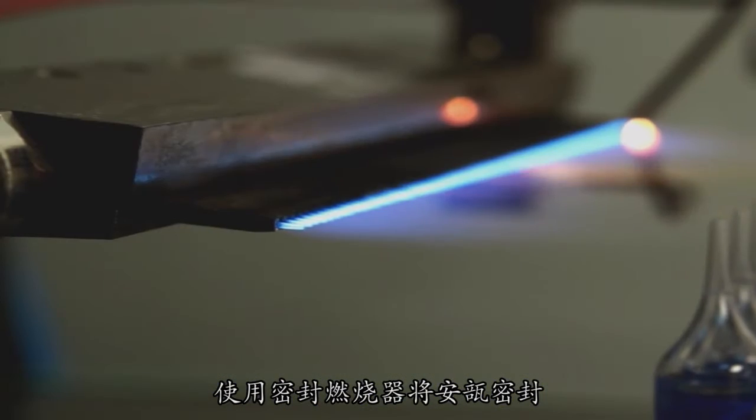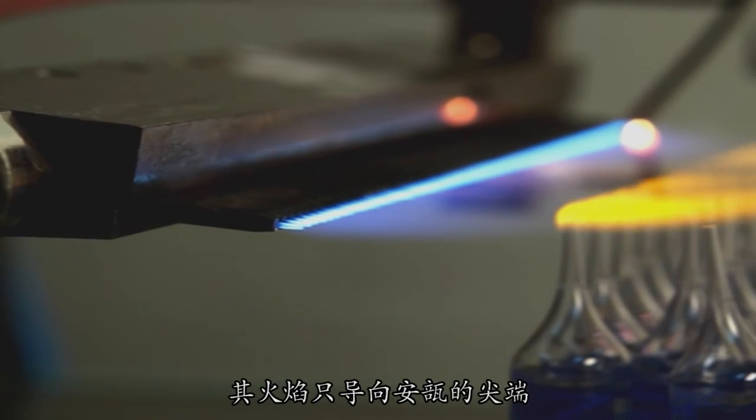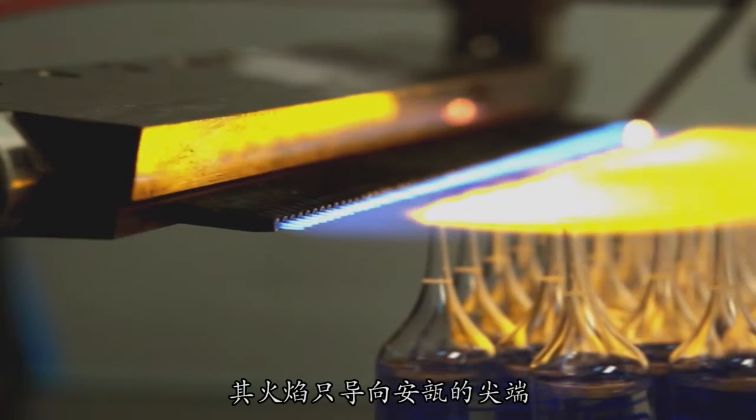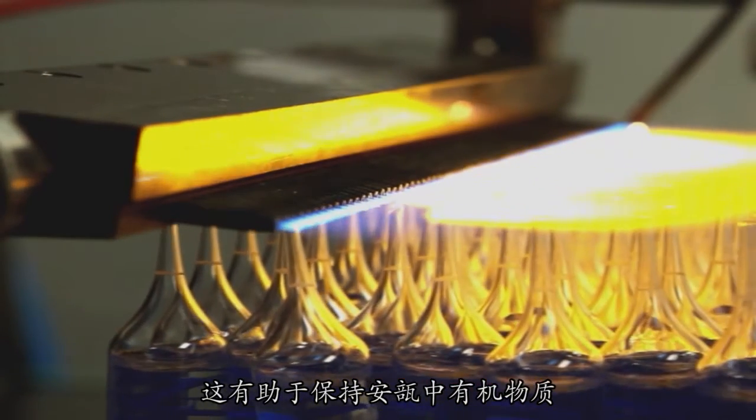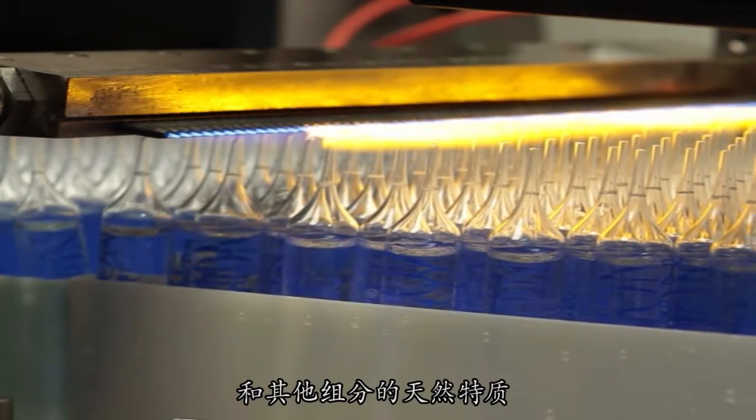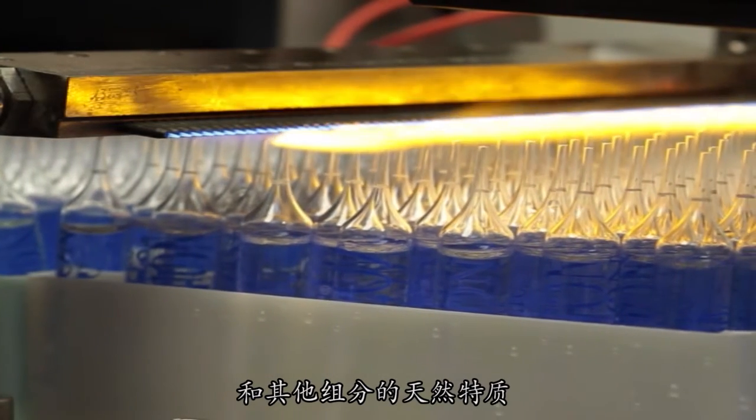The ampules are then sealed using an ampule sealing burner that directs the flame only at the tip of the ampules. This helps to preserve the natural characteristics of the organic matter and other components inside the ampules.